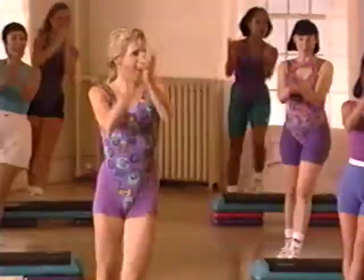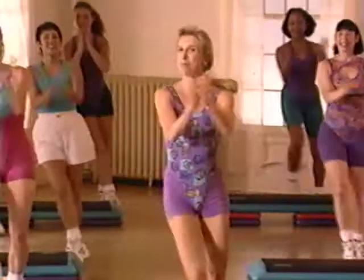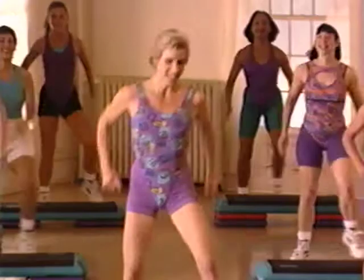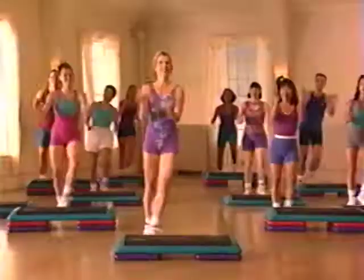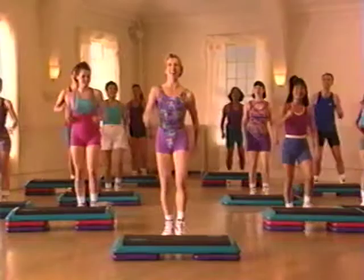Now, it's about time we get started on the step aerobics. We're gonna take that heart rate up higher. Make sure you watch how you feel. Watch your intensity. We'll do lower impact on this side, higher impact on this side. I'll do a little of everything. Here you go, march it out.